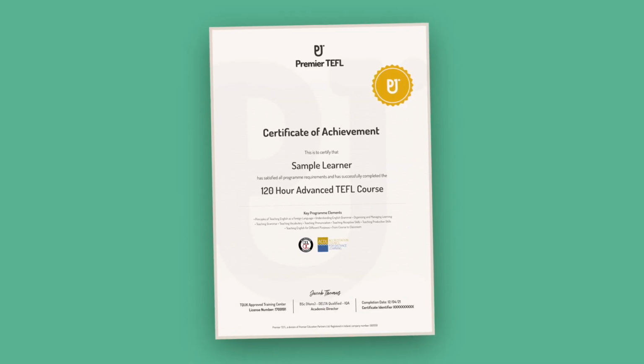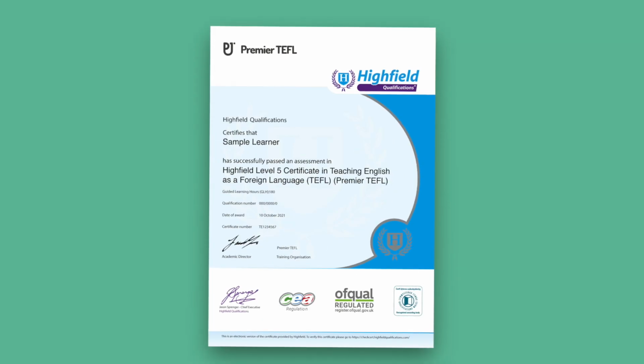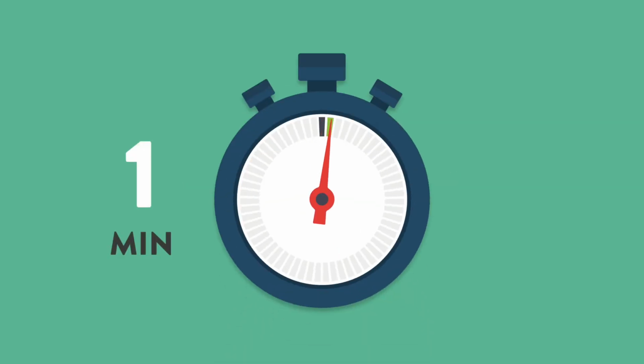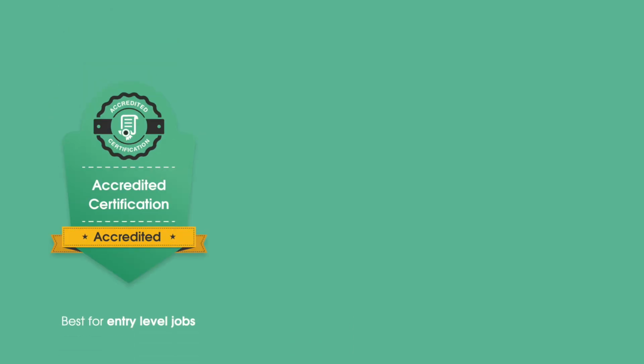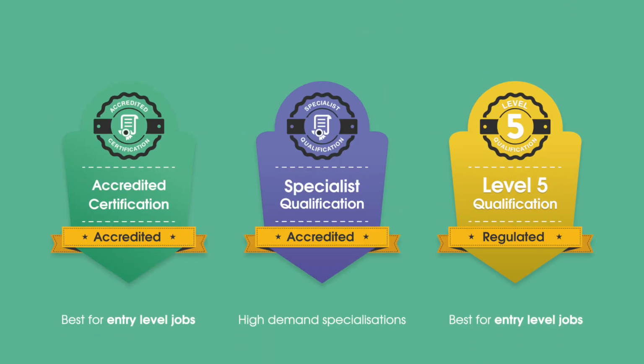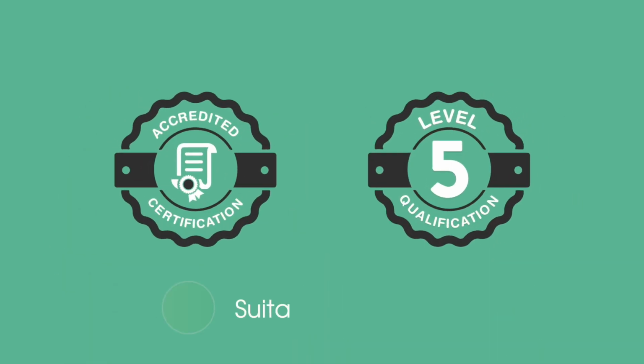So what does getting an accredited or a regulated certificate mean? Well, that's a good question, and one which we get asked a lot. So let's take 2 minutes to fully understand each certificate level and which one is best for you and your career. First off, be assured that both levels are ideal for newcomers.